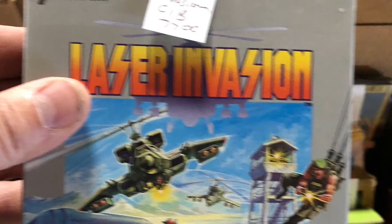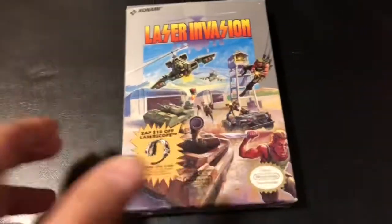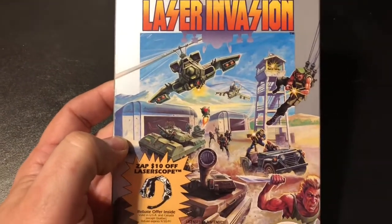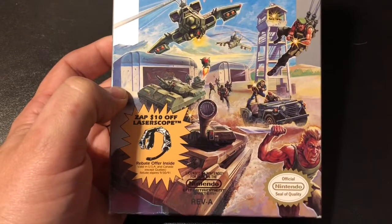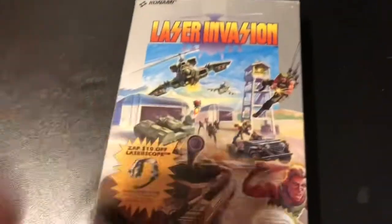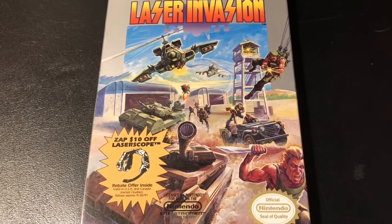Let's take a little bit closer look at the game here. I actually purchased this game. So here is the game. He had it complete in box. I just love the artwork that Konami did on their games. I played so much Contra, Super C, Castlevania, Jackal. They had a ton of action games, and they did great sports games too. But for some reason, like I said, this game slipped my mind.